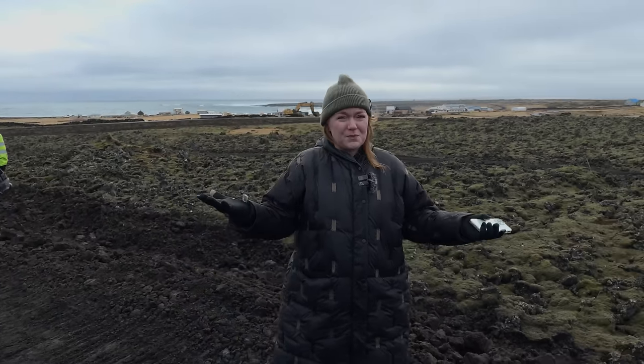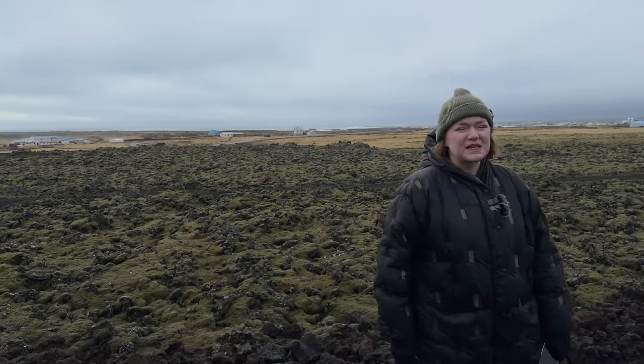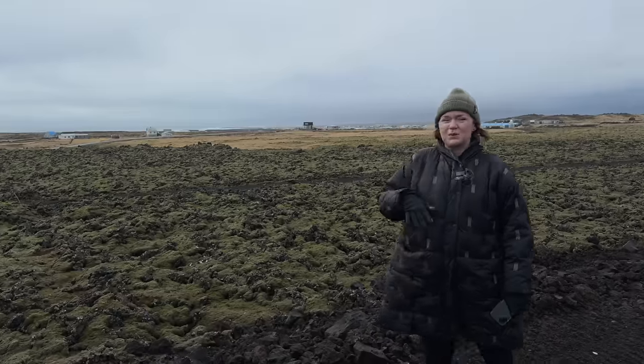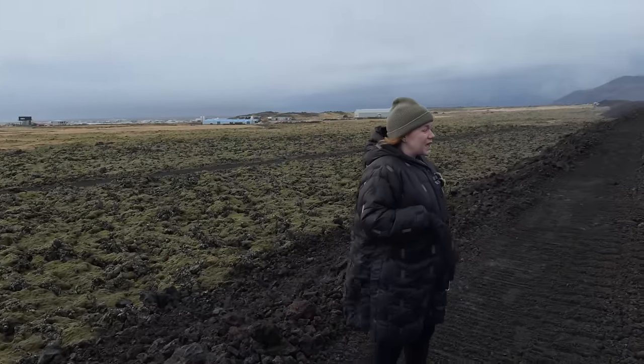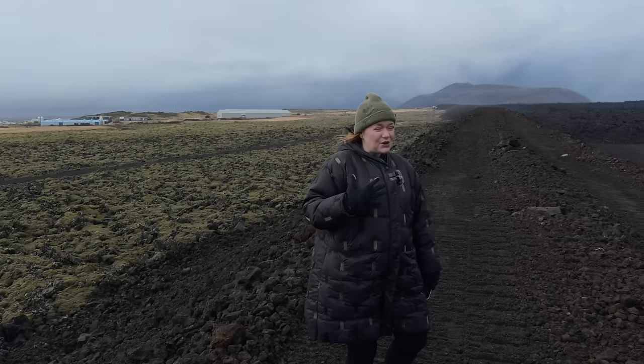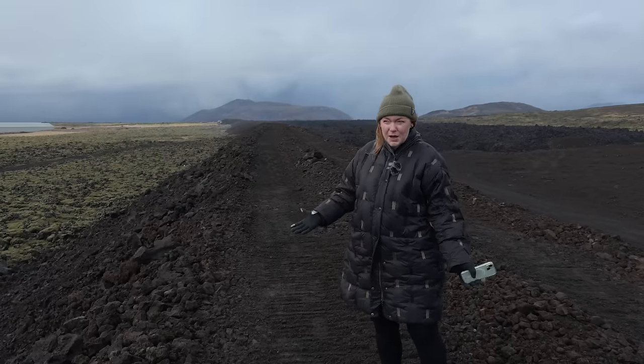This is the fourth eruption in as many months here on the Reykjanes Peninsula. The last one, which happened in February, lasted only about 24 hours. This one has slowed down quite a bit already as well, but time will tell if or when it stops.